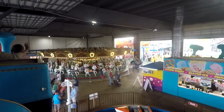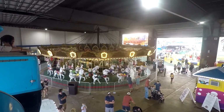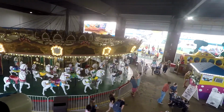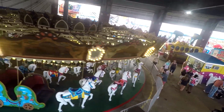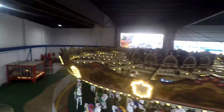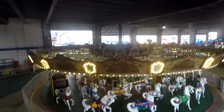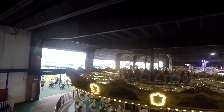There's the antique carousel. I'm pretty sure that's a 1926 Herschel Spillman. That's a pretty nice carousel. The horses don't look that old though, like maybe they're just repainted a lot of times. But the rest of it, you can tell it's really old. A monkey man. Oh, down there. Yeah, we'll have to check that out then.